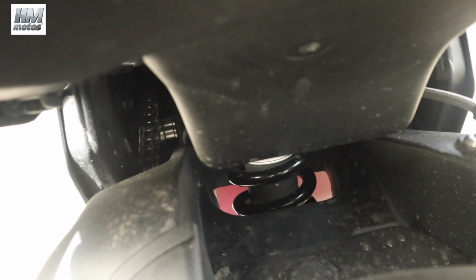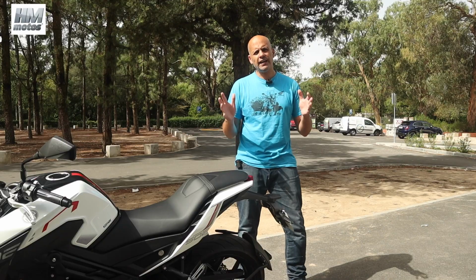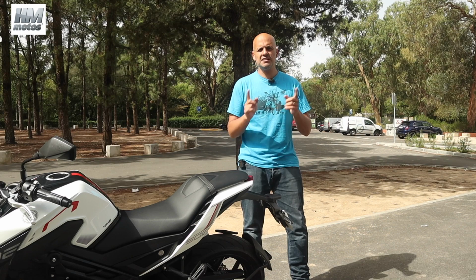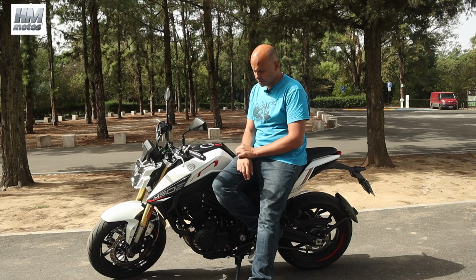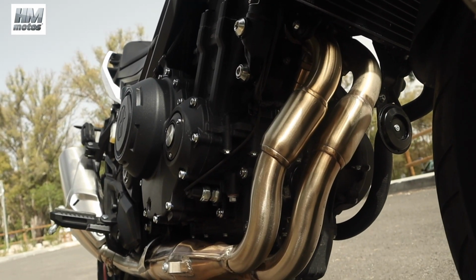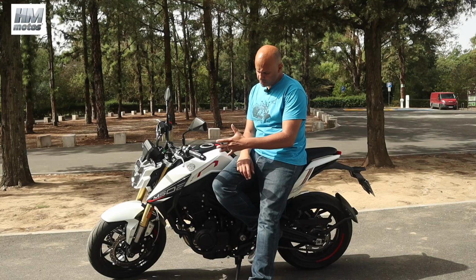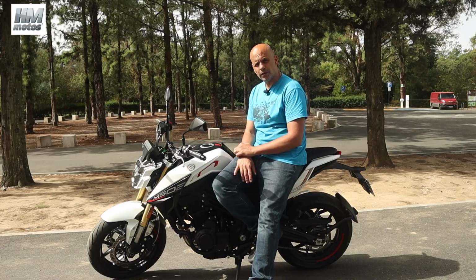One 240 millimeter disc with calipers from J1, ABS from Bosch, and also a 17 inch rim, again equipped with the Pirelli Angel GT, in this case 160/60. The engine that comes with this motorcycle is a 2-cylinder, liquid cooled, 486 cc, 48 horsepower at 8,500, 45 Newton meters at 6,750. We are talking about a Euro 5 engine, and it comes with a 6-speed gearbox.